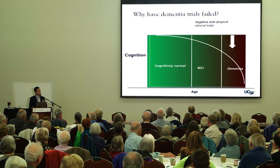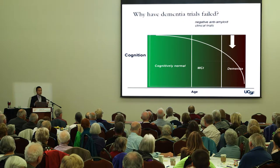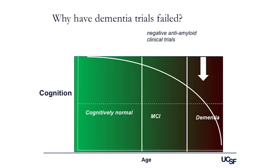So what are we seeing? First of all, these clinical trials in the past have been in the later stages of dementia, when people are already having significant symptoms and significant difficulties in their daily life. So what were these clinical trials seeing?